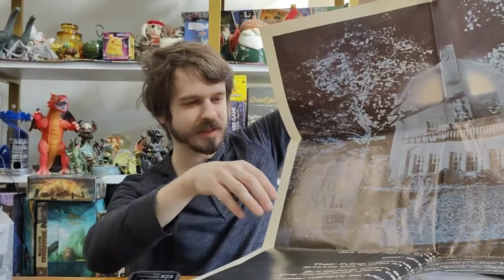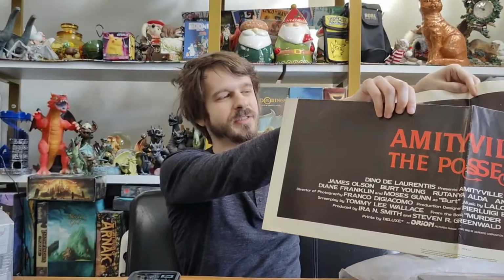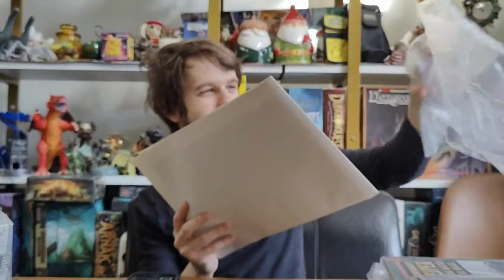I think it's Amityville Part 2, the Possession movie. And then there's the little title down there. This one ended up selling for $13. So that's a pretty cool poster right there. I'll put that one back.